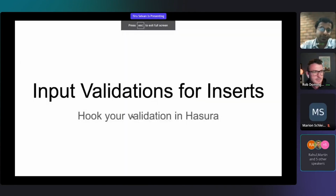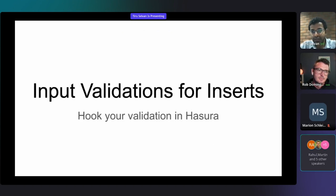Hey folks, so a couple of months ago, I guess 2 months ago, we showed a preview of what we are thinking about for input validations, and we had a draft RFC put up in our GitHub repo. We got a few very important and interesting comments, and we have also been hearing about it on Discord. So I'm very excited to see so much enthusiasm for this feature. And today I'm very pleased to show you a preview of the feature itself.